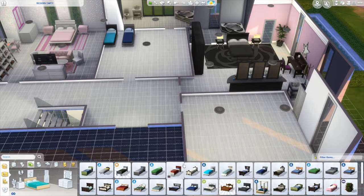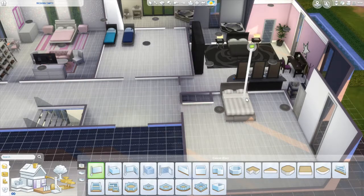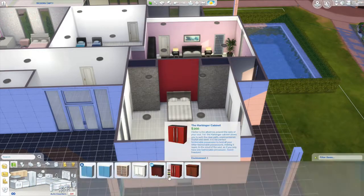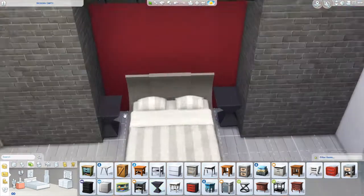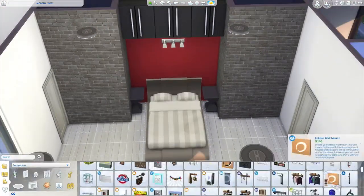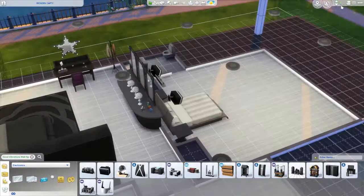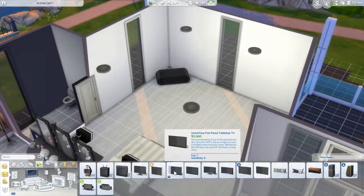Next, I am doing the teenage boy's bedroom. So I decided that I wanted to do kind of a brick inlay for his room. I thought that'd be really cool. Just a little bit edgier vibe to the room. I gave him a red kind of backdrop to his bed because I thought he would want a little pop of color, but I don't think that he was too big into putting anything else.